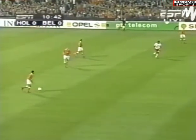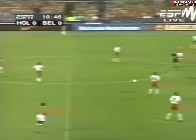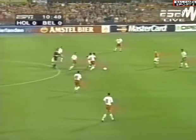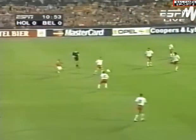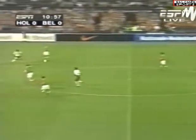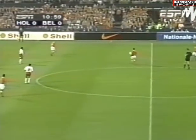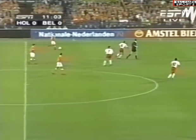Frank de Boer. Reisinger. Shirt pulled and then unceremoniously tripped. The referee though, waves play on. Well, surely he was fouled twice. The last time in particular, I mean, he just got nailed.